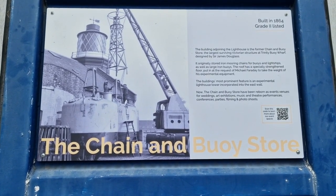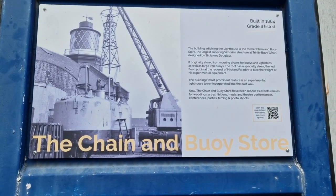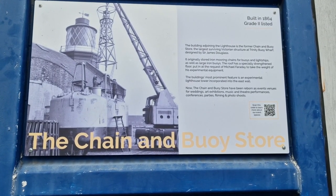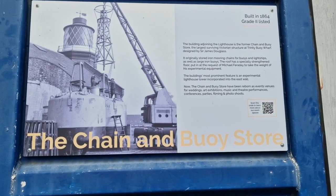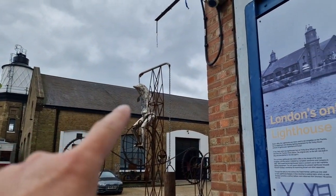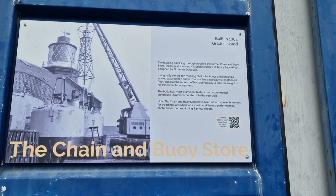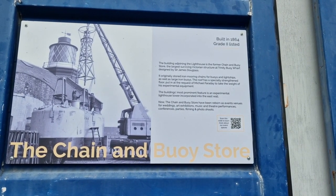I can see this one because it's lower down. Built in 1864, Grade 2 listed. The building adjoining the lighthouse is the former Chain and Buoy Wharf store, the largest surviving Victorian structure at Trinity Buoy Wharf, designed by Sir James Douglas, which is that there. It originally stored mooring chains for buoys and lightships, as well as large iron buoys.